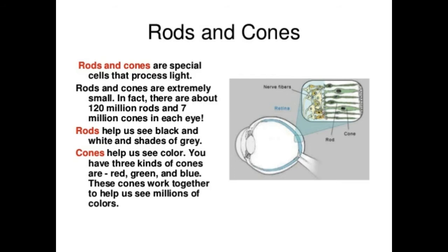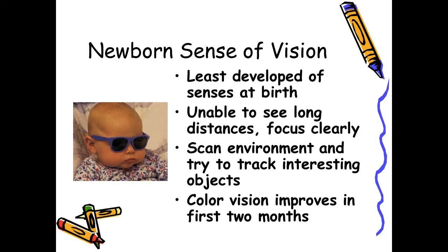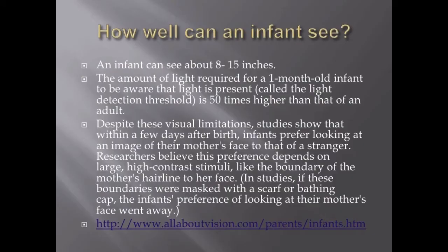And their visual acuity is not very good either. An infant can't even see you. It's almost like 6 weeks before they can start to focus in.